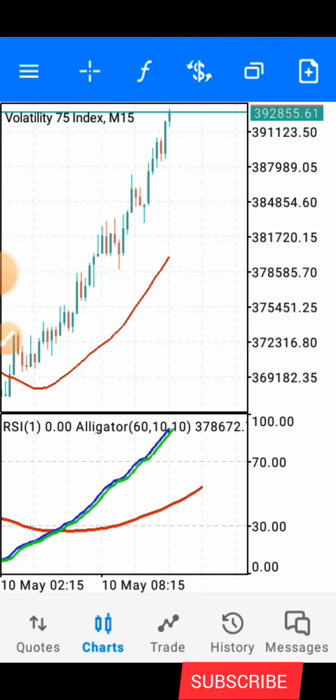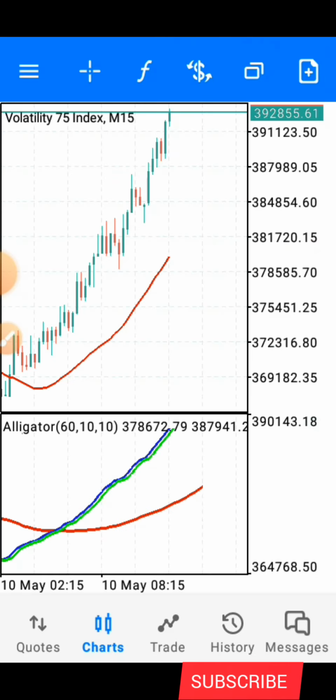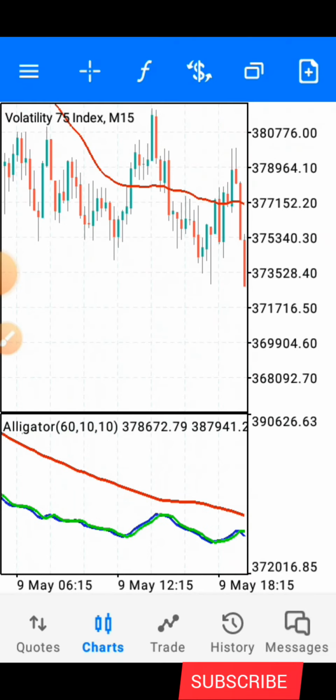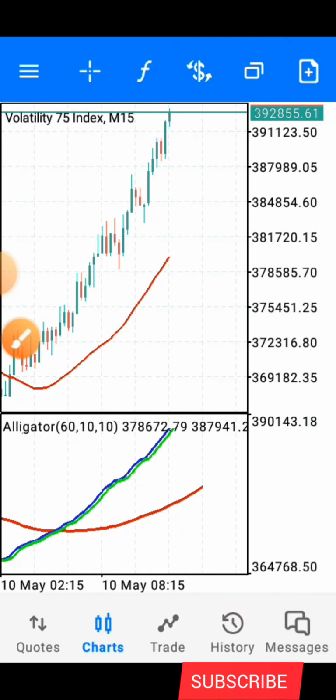Okay, you see everything like this. Then you go back, you click on the F icon again, and then you click on delete. You delete the relative strength index. Then it's going to be like this. The reason why I add the relative strength index is just to get this level right here, to get our indicator window 1. Without the relative strength index, nothing is going to show. So make sure you do that.